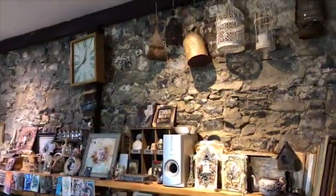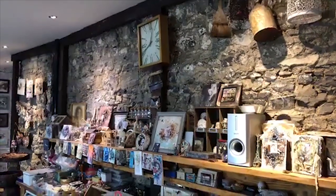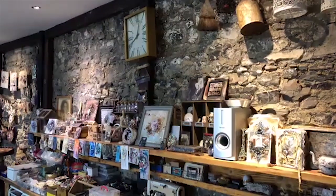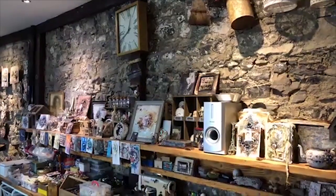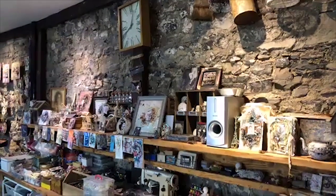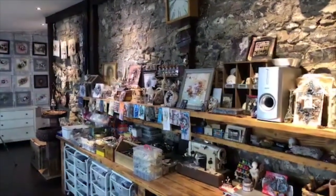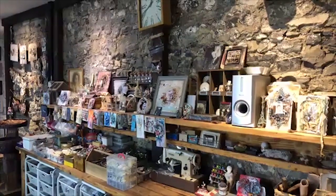This is the original 300-year-old wall. We had to isolate it from the water, so it's covered with a special kind of varnish, which is waterproof on both sides. I know the studio is huge, but in the very beginning, I had just a small 10 square meter bedroom and I couldn't fit my stuff in.